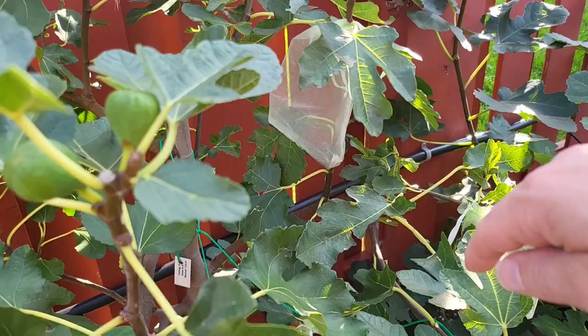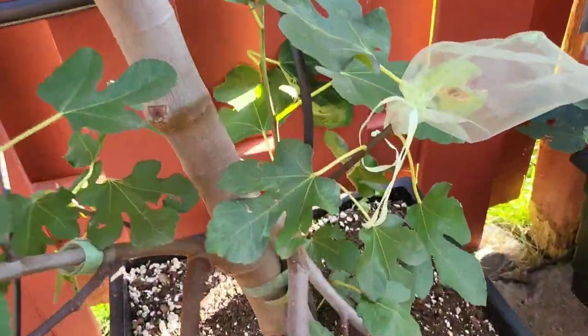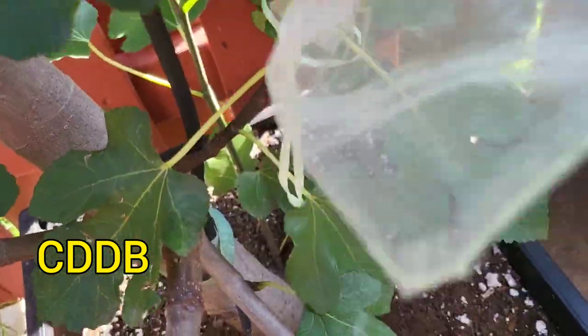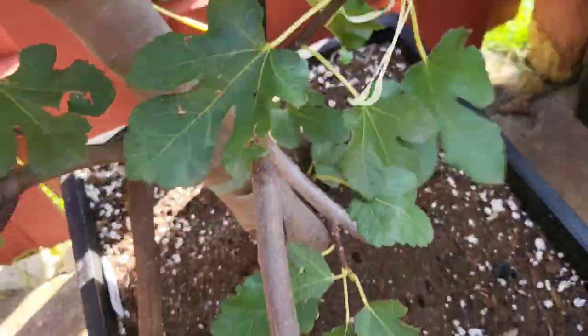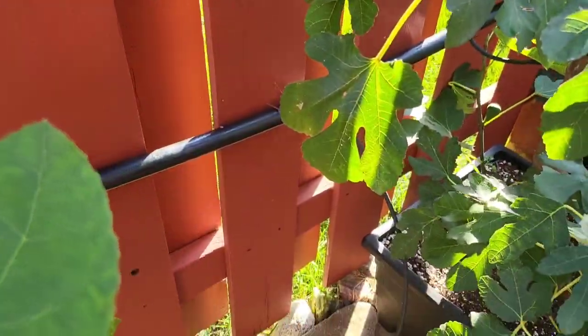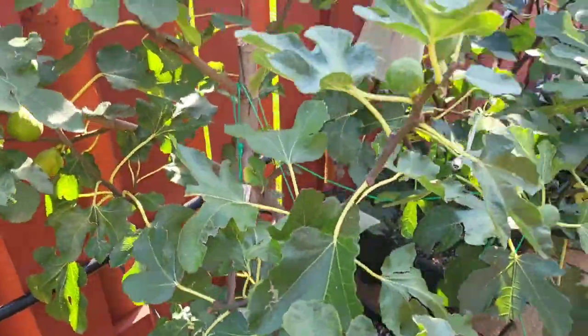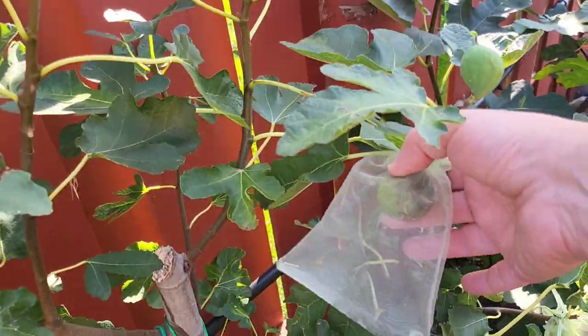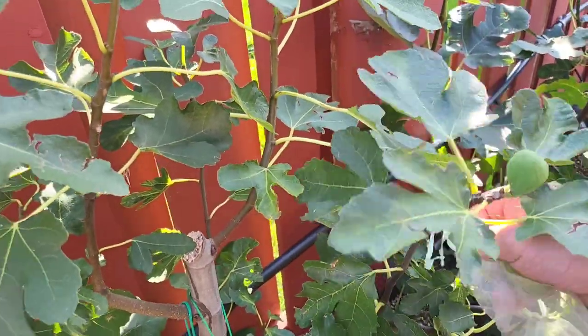Okay. We got some Coldidoms cracking like crazy. Take a look at that. I better pick those, even though they're very far from being ripe. Ugh. Very far. It's such a shame to pick them. This one looks not bad. We'll get that.